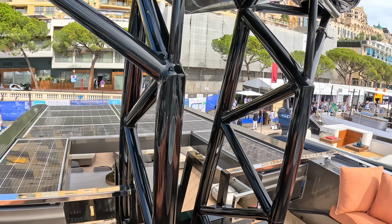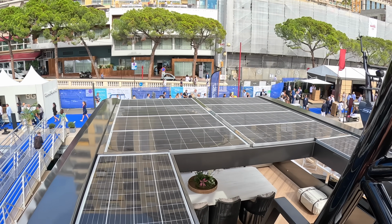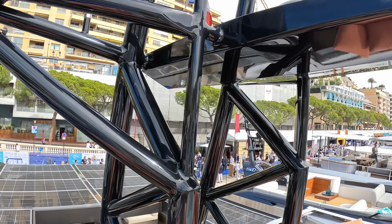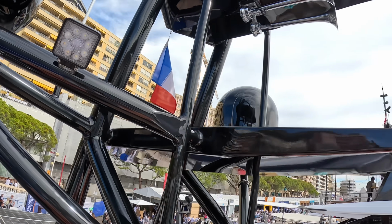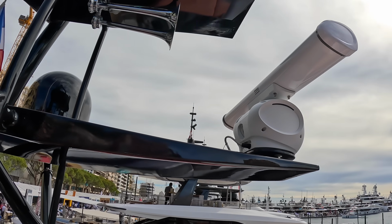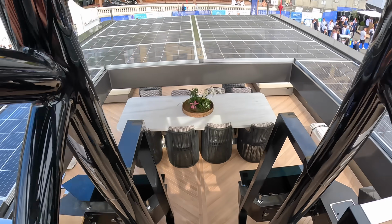The other thing that you can see here is the solar panels. They put a lot of solar panels onto this. Of course there's generators as well and so forth, but you can harvest a lot of power from the sun using those. We've got the mast here with things like the domes on, and the radar is up there. In fact, it's just here, there we go. That's the searchlight up on the top. So that is the very top of the yacht. Let's press on down and I'll show you what it's all about.